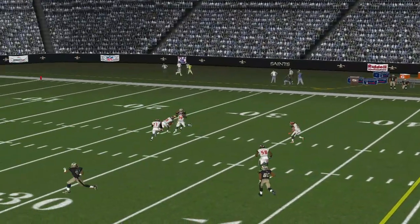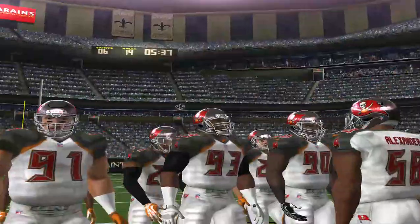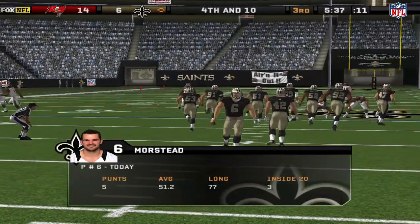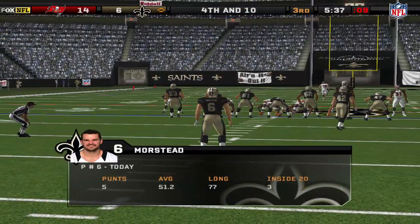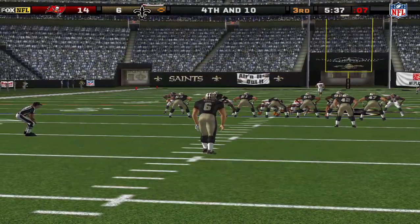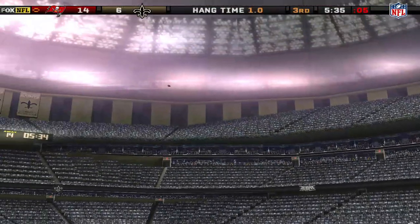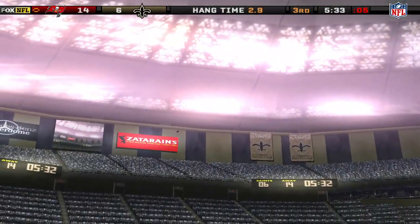Throwing. Nearly intercepted. Sometimes in zone coverage, a quarterback will throw to a spot where his receiver is supposed to be. That time, the only one there was a defender who couldn't make the catch. Number 6 will come in now to punt it away. Number 10 back to return.